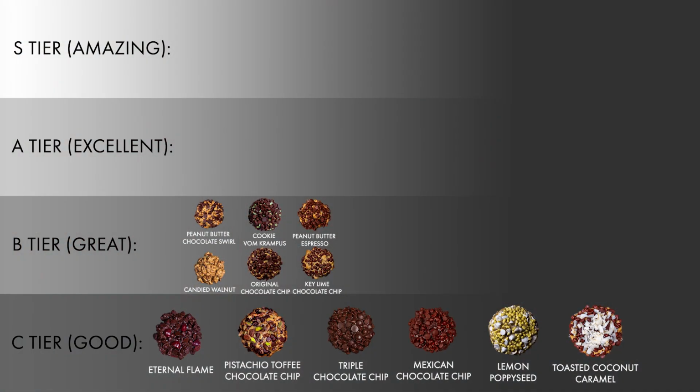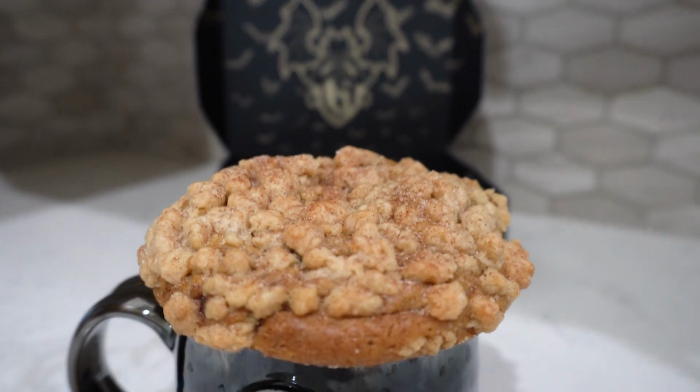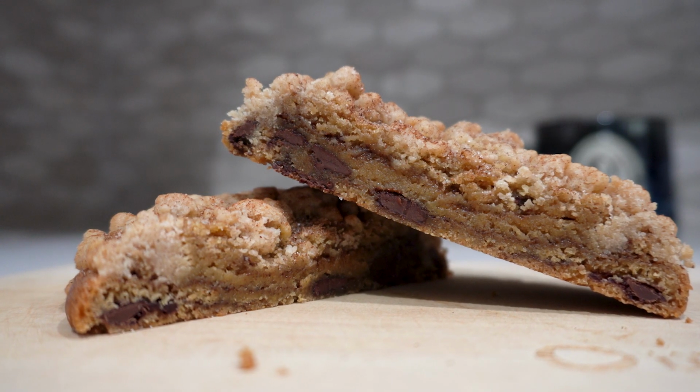This next flavor has been requested for over 10 years, and Gideon's is finally making it happen. The Pumpkin Bread Chocolate Crumb Cookie. Real pumpkin, chocolate on the inside, and a generous topping of pumpkin butter crumbs on top. I try not to have expectations one way or the other, but I am not a huge fan of pumpkin.